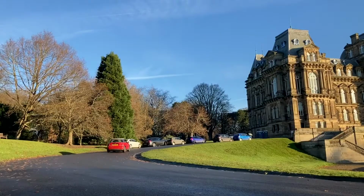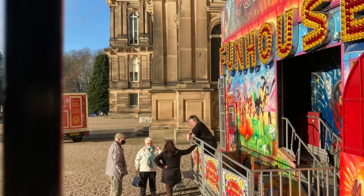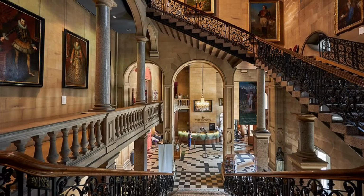Well, here we are at the Bowes Museum in County Durham, a magnificent place. It was conceived and created by John and Joséphine Bowes. Joséphine laid the foundation stone in 1869, and she said, "I lay the bottom stone, and you, Mr. Bowes, shall lay the top stone."